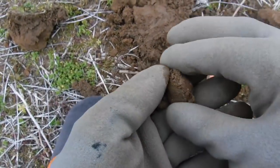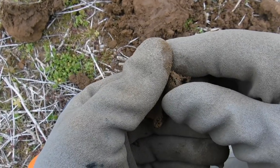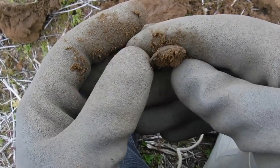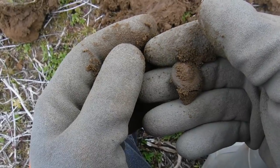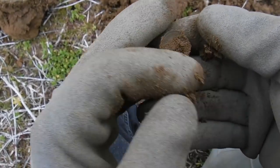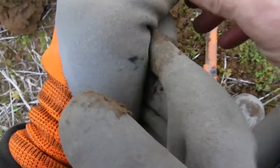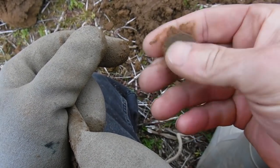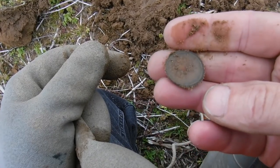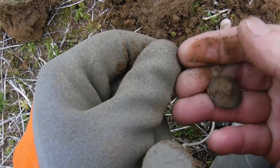All right, we just got a hit. I see an edge. It could be a button. It could be a coin. Don't know yet. Got to check it out. Looks bigger than a coin, I think. Yeah, I think it might be a button. It might be a two-piece button, and that's the back, maybe. Let's get my glove off so we can clean it up a little bit here. I'm not sure. It could be a two-piece, might be a one-piece. We'll clean it up and check that.